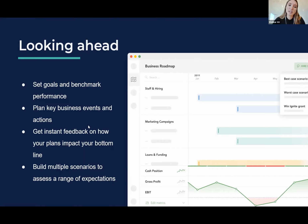You can also plan key business events and actions. And I'll be showing you guys some specific examples of this today. But what's great about this is we can really plan not only the events that we'd like to see actualize over the year, but we can also get some instant feedback on how these plans are impacting our bottom line. So that kind of feeds more into that decision-making aspect. Should we go ahead with that event? Should we not? And what's going to happen if we do?